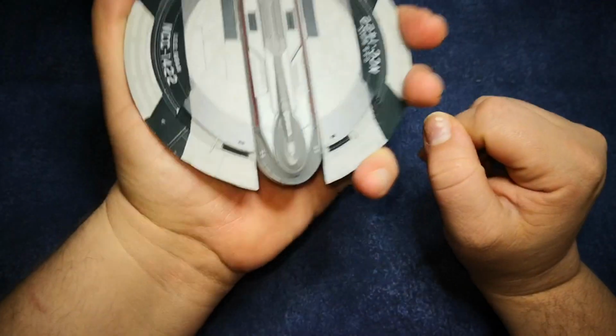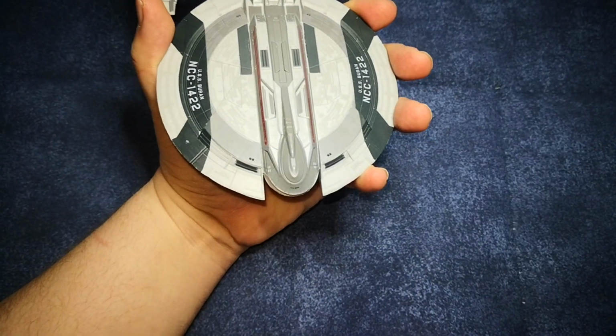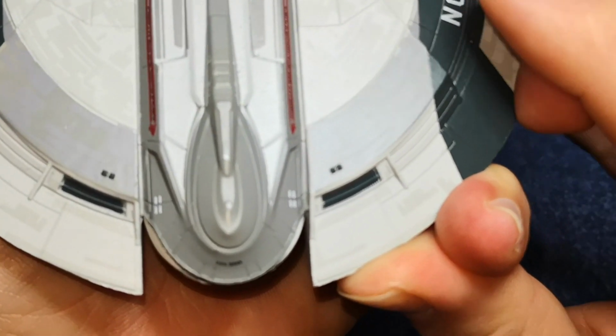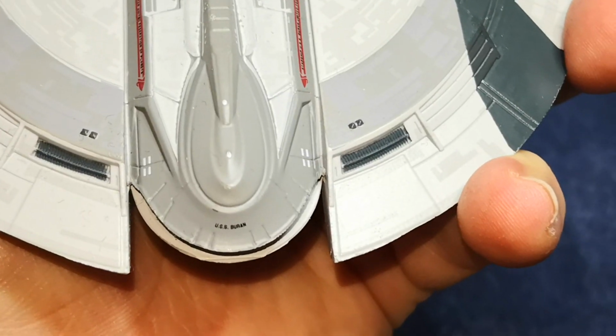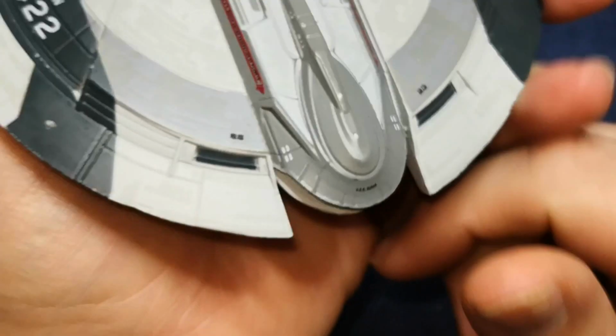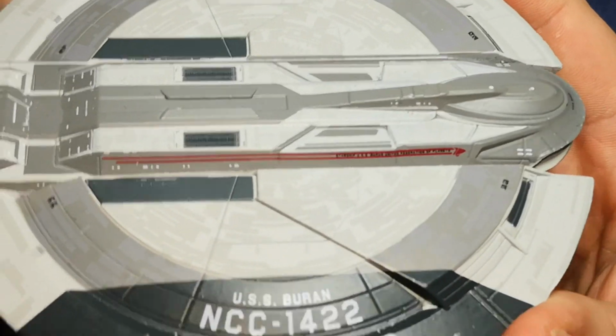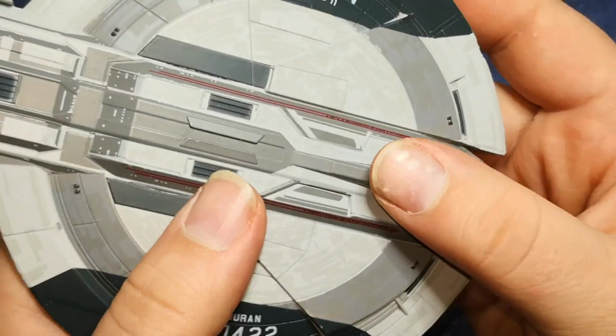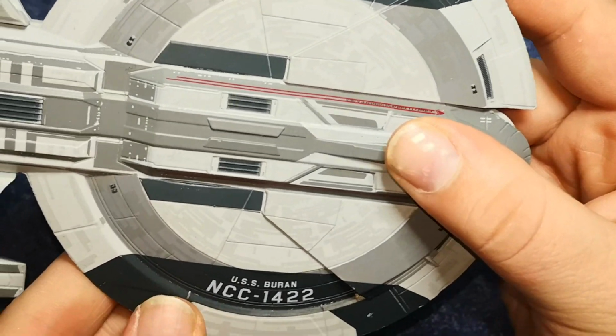So I'm just going to rest it here and zoom up a little bit. I'm just going to pull this up a little bit, and I don't know if you can make that out, but it says Buran really small above the bridge. While we've got it zoomed, we'll have a look as well. We've got the Buran and the registry there on both sides, and I like that.